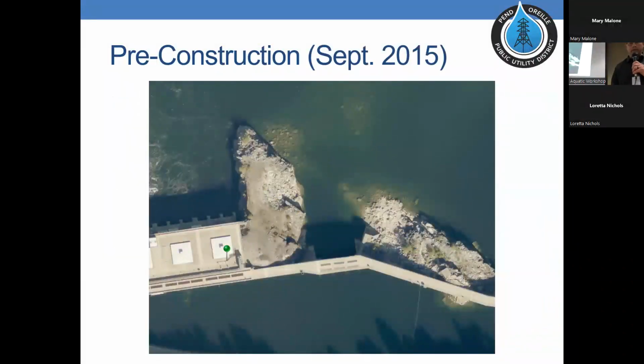All right, that's just a picture of the location that we ended up putting the fish ladder before it was constructed, and the major portion of the construction happened in this area that was originally designed in the 50s to be the location of an extra generator. They called it the 5th unit, even though we never built it.